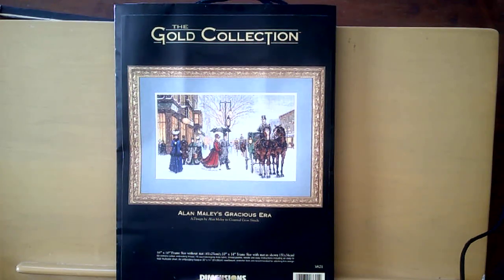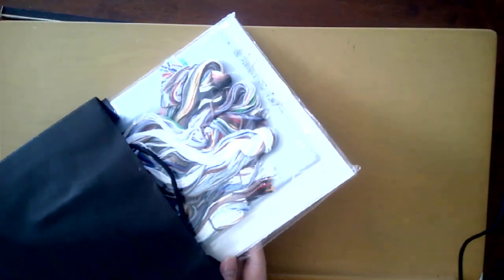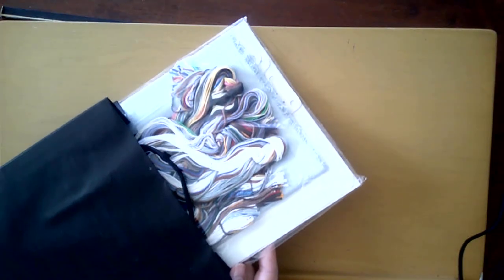It's on a 16 count dove gray Aida, and there's nothing to show you on the back of the bag, but for those who haven't seen them before, let me see if I can pull the contents out just to give you an idea. They come with their instructions and with floss that has not been sorted, and you have to figure it all out yourself, but they're pretty clear in their instructions so that you're able to do it. And then you have this bag that you can keep your project in while you're working on it.